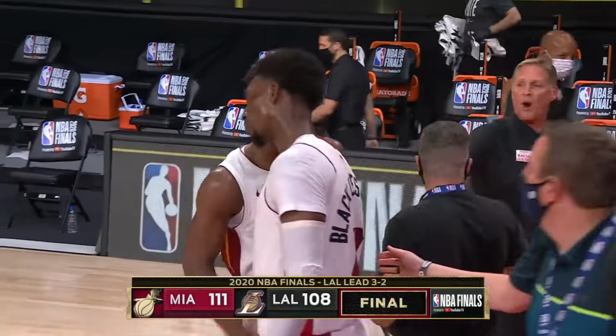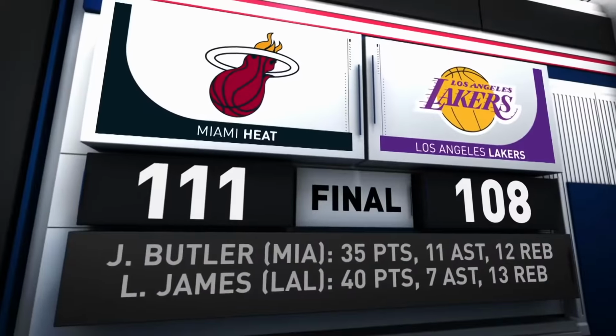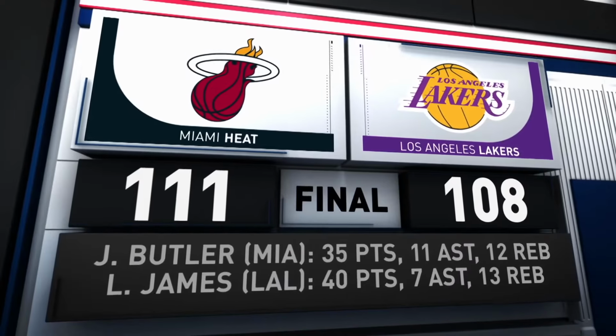And so the series goes on a little bit longer. Miami wins the game by 3, 111-108. We'll see you Sunday night. This one's going at least six games.